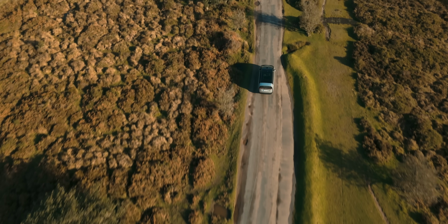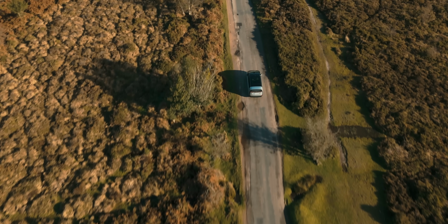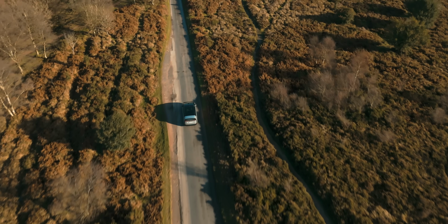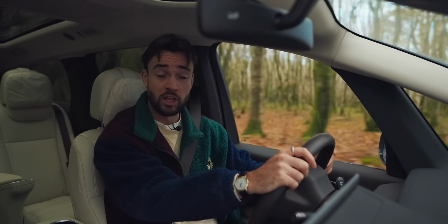But my goodness, they're getting better so fast. It's just another example of the speed at which the Chinese car industry learns and improves. Speaking of speed, it's got some.